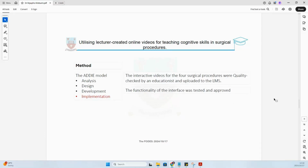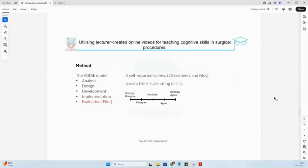During the evaluation, the trainees took a self-reported survey, and we had 25 participants in this self-reported survey. The survey was based on a 5-scale Likert scale of strongly disagree, disagree, not sure, agree, and strongly agree. So this is just the 5-level Likert scale that we used.